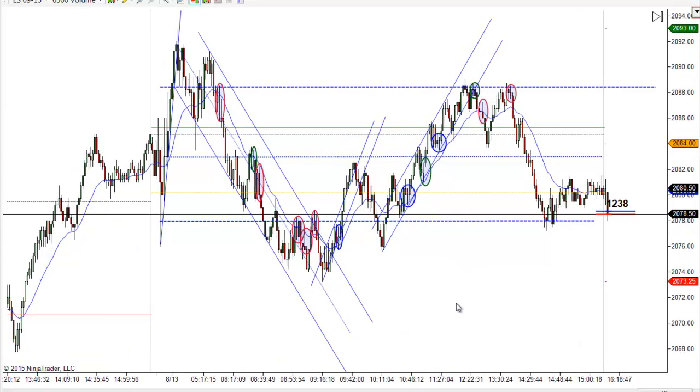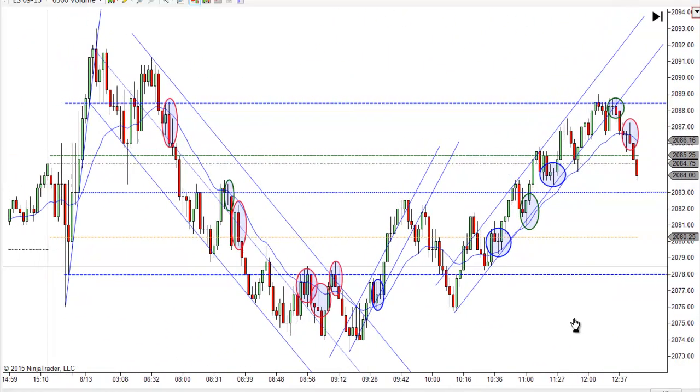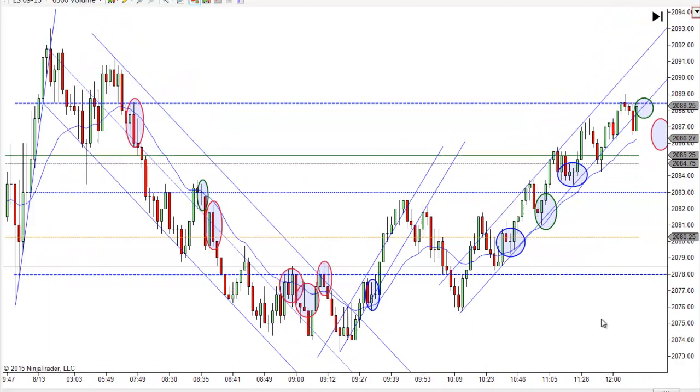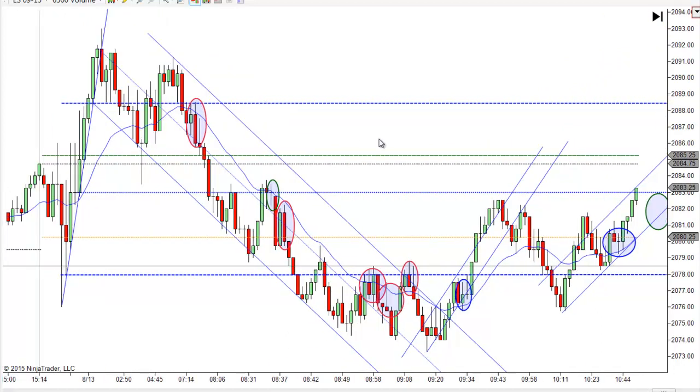So let's back out though, talk about the trades, and wrap it up for the week. The first trade I saw, you can see prices are kind of swinging to both sides of the EMA here.